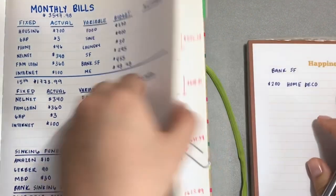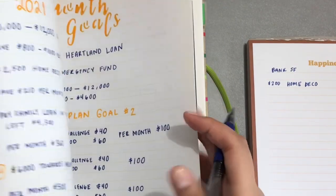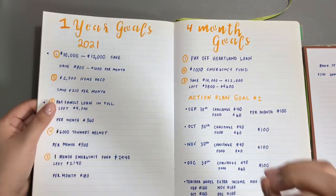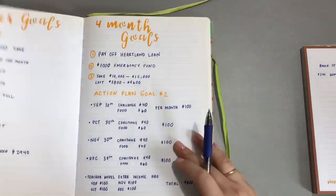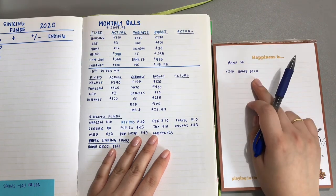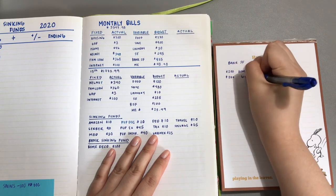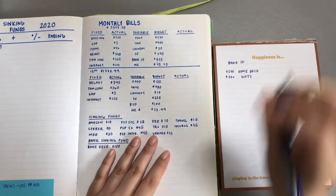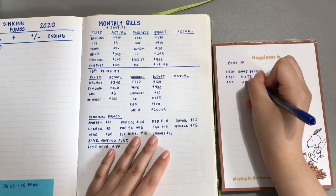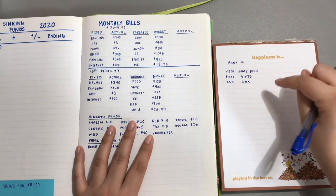So if you haven't seen my goals for 2021, one of my goals is to save 2,500 for my home decoration when I do buy my future home. So that's why I have a home deco goal. Then another one is 200 for gifts, which is just for now for a Christmas gift that I need to purchase, and then 55 for my wax package. So these three sinking funds are staying in the bank.